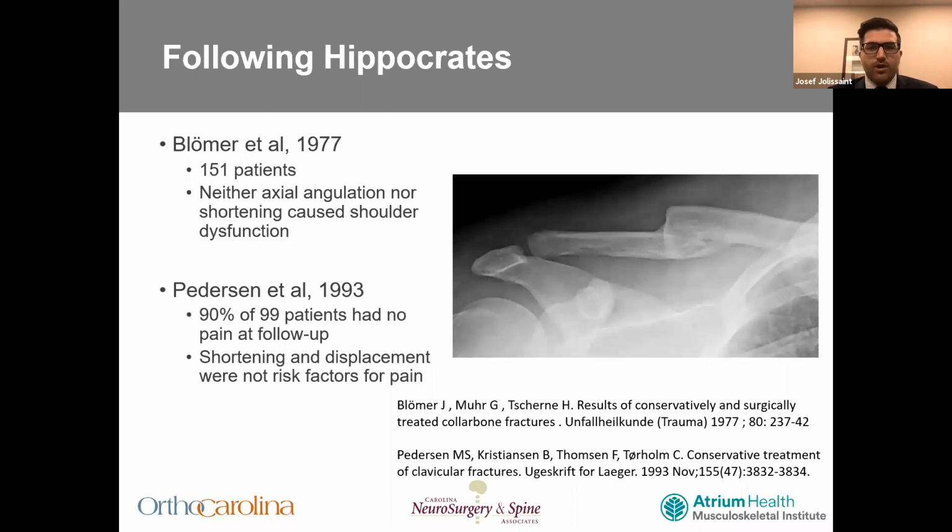In 1977, Blomer et al. published a study of 151 patients with clavicle fractures and found that neither axial angulation nor shortening caused shoulder dysfunction. In 1993, Peterson et al. published a study of 99 patients with clavicle fractures and found that 90% had no pain at follow-up, and shortening and displacement were not risk factors for pain.